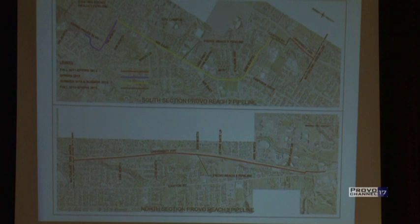There are no planned shutdowns. Any sewers that we're working on, anything like that, we'll be bypassing them and have the provisions in place to keep everything operational.